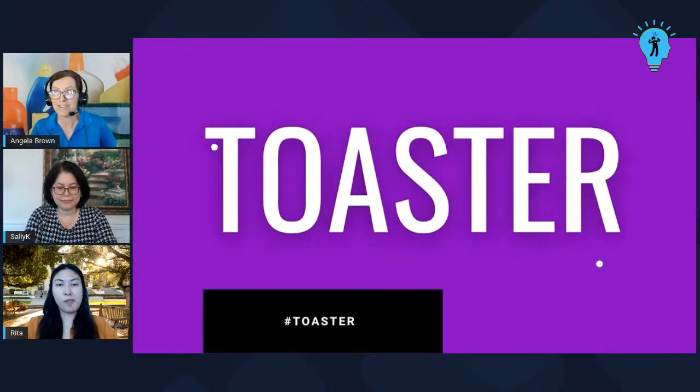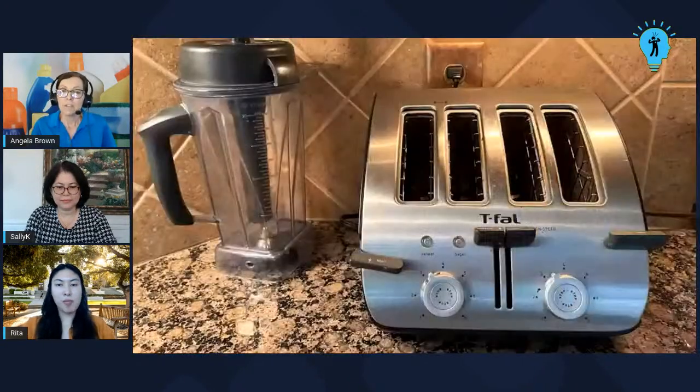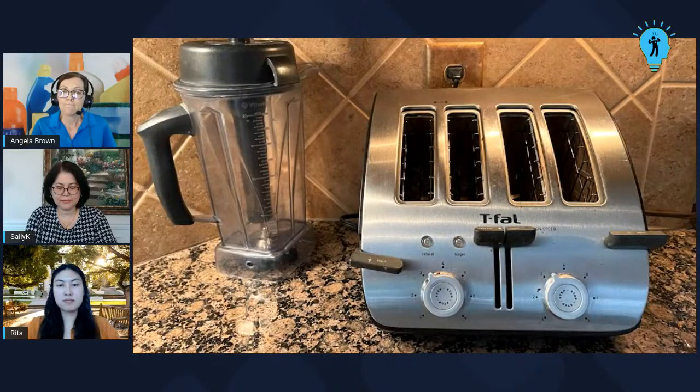I do use my toaster, and this is one of those happy moment items from my house. And I just pulled it out because it's sitting there on the cupboard. And these are the two items in my kitchen that sit out. These are the only two items in my kitchen that sit out, which is kind of odd. And the toaster I now use.